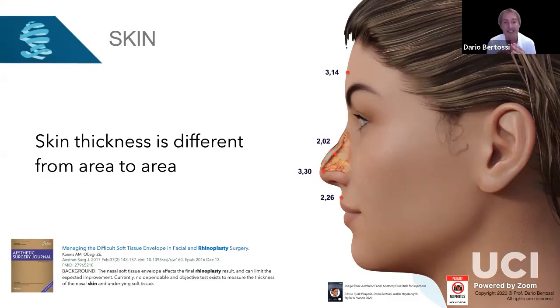So you see that here we have one picture that is showing us the skin thickness, which is different from area to area.